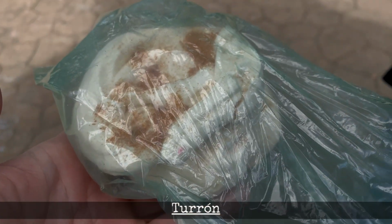So first I want to show you the ones that are common in the region. I don't want to forget what each one of them is. We are going to test them as we go, except the cakes. We're taking that home for my birthday. So they call it turrón. We call it merengue. I guess in English it's the same word, meringue.